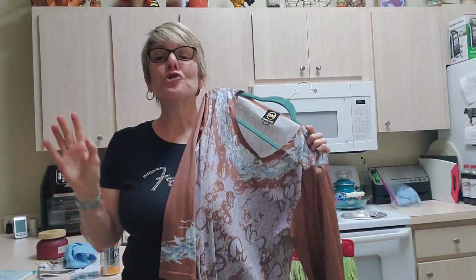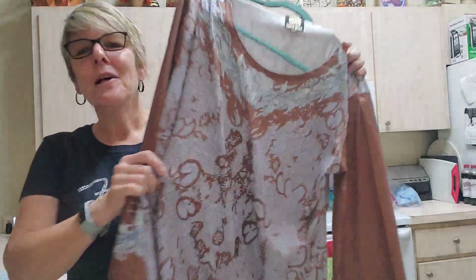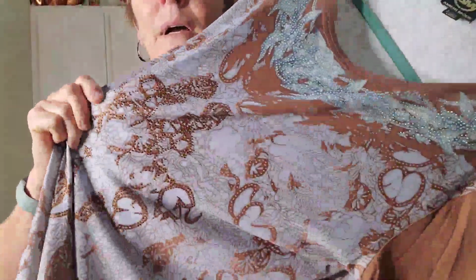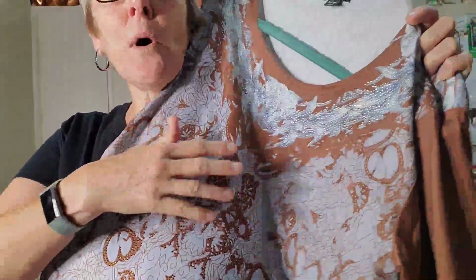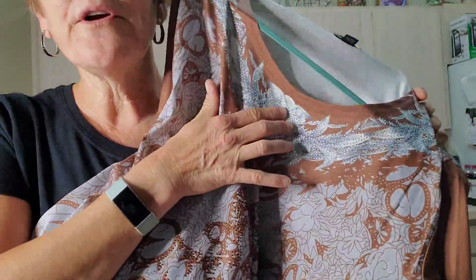By the way, this dress reminds me of Wendy on Loving It on Keto, right? Doesn't this look like something that she would wear? Look at the sparkles, guys. My camera's not picking it up. Oh my gosh, why can I not show you sparkles? Anyway, all across here are sparkles, little rhinestones all along the neck. Oh, there you go.